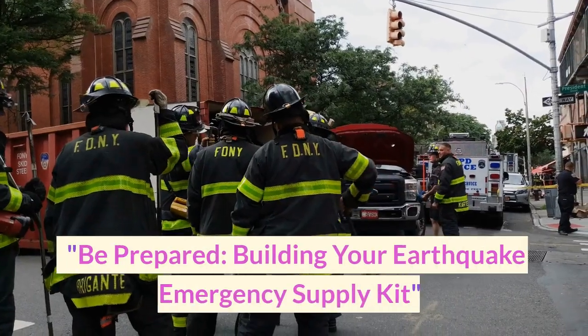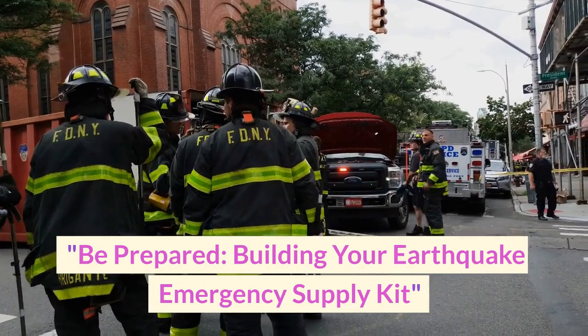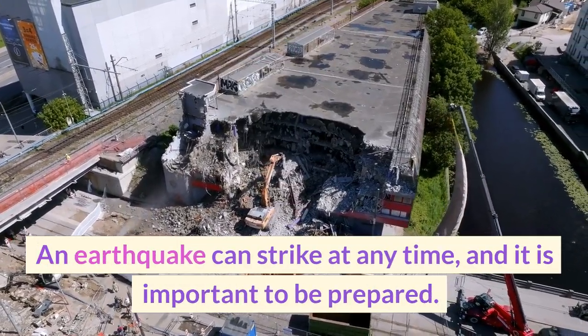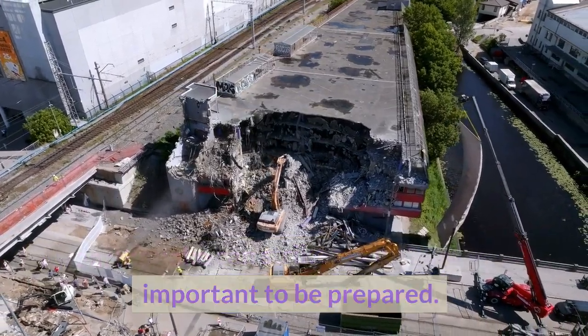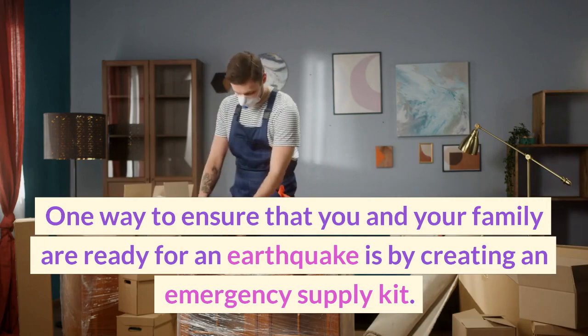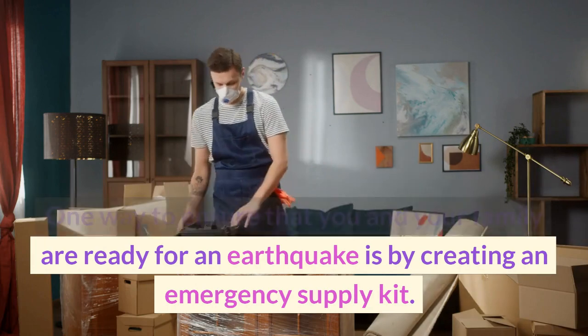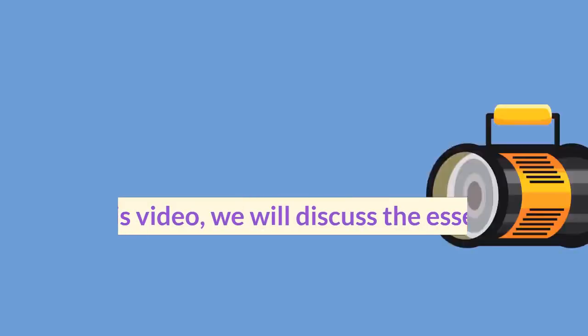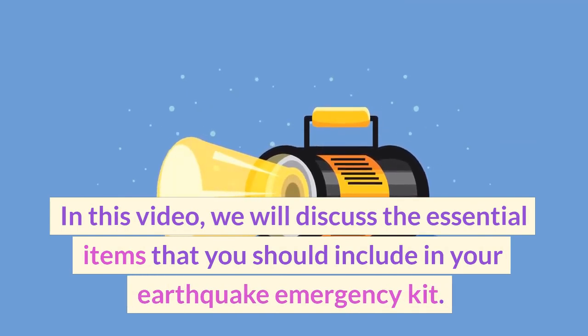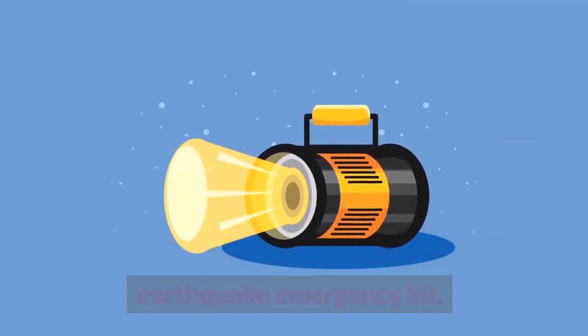Be prepared. Building your earthquake emergency supply kit. An earthquake can strike at any time, and it is important to be prepared. One way to ensure that you and your family are ready for an earthquake is by creating an emergency supply kit. In this video, we will discuss the essential items that you should include in your earthquake emergency kit.